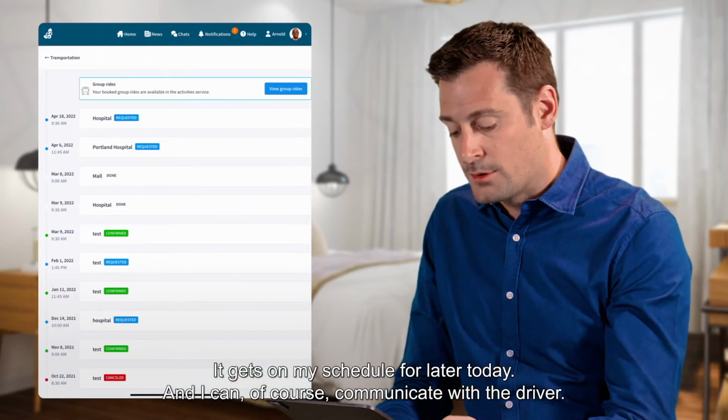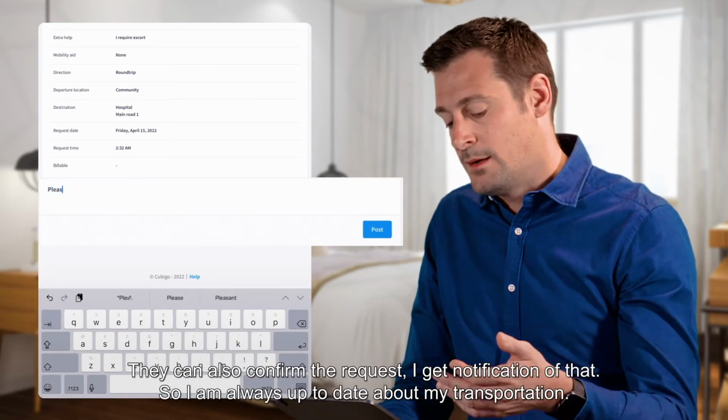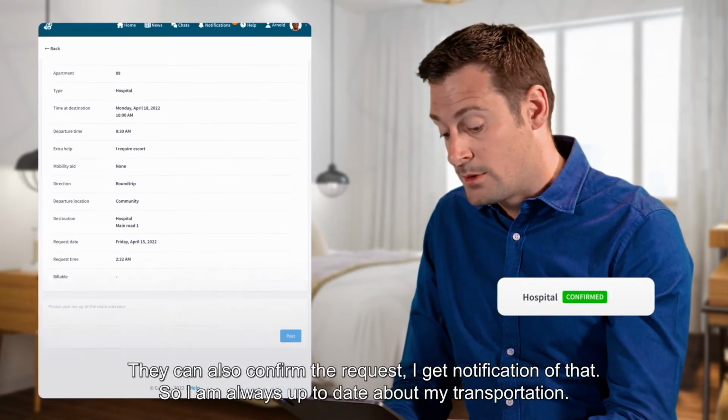And I can of course communicate with the driver. They can also confirm the request. I get notifications of that, so I am always up to date about my transportation.